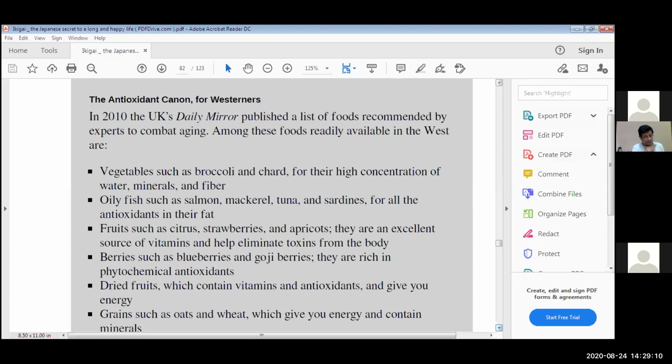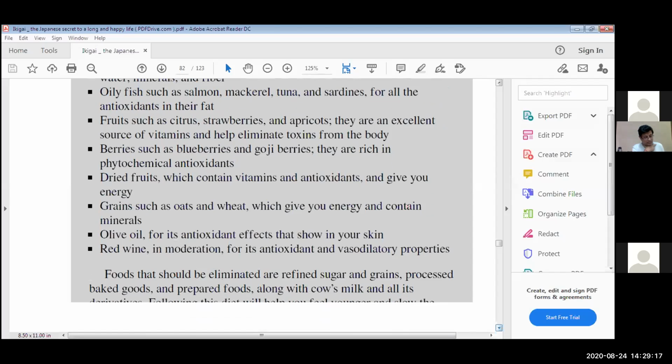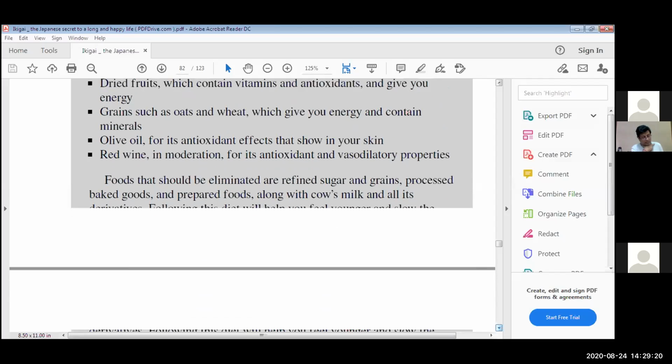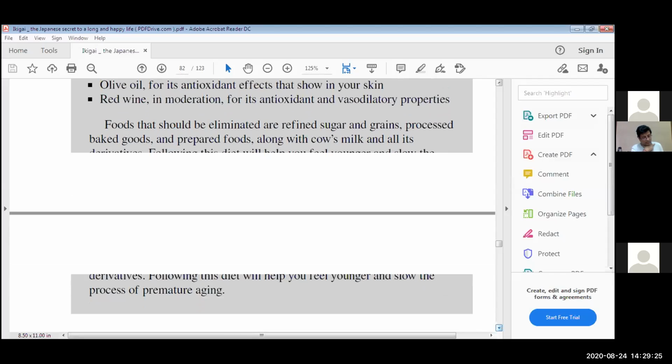Grains such as oats and wheat, which give you energy and contain minerals. Olive oil for its antioxidant effects that show in your skin. Red wine in moderation for its antioxidant and vasodilatory properties. Foods that should be eliminated are refined sugar and grains, processed baked goods, and prepared foods, along with cow's milk and all its derivatives. Following this diet will help you feel younger and slow the process of premature aging.